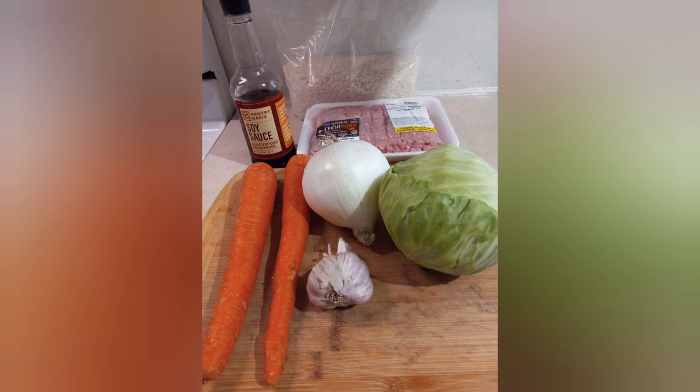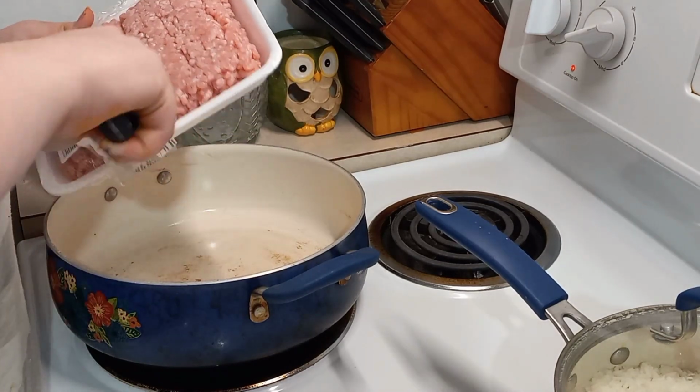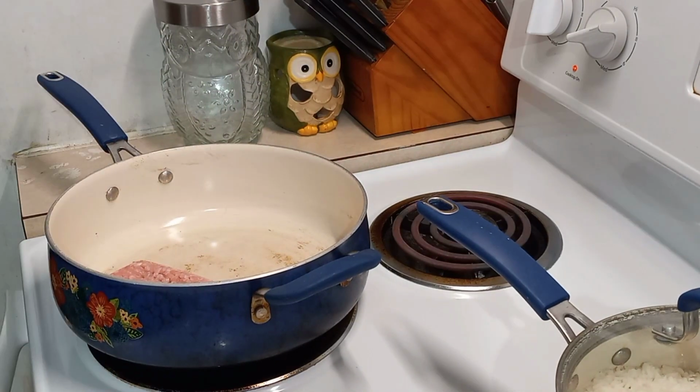So on night 1, we had egg roll in a bowl over rice. So I'm going to start out by cooking up my ground pork a little bit. And this is about 3/4 of a pound because each one of the packages was 1.5 pounds.